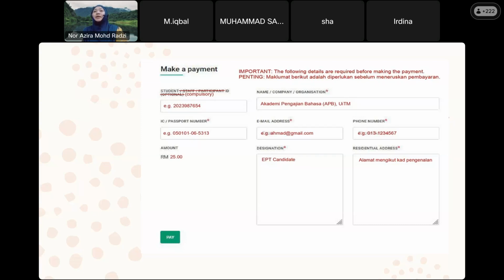Or if it says UiTM, then go ahead. Okay. So Akademi Pengajian Bahasa APB, UiTM. Then your email address. Okay. Email address, it's advisable for you to put in your email from UiTM. Everybody has that UiTM email, right? So you use that. Okay. Then your phone number.